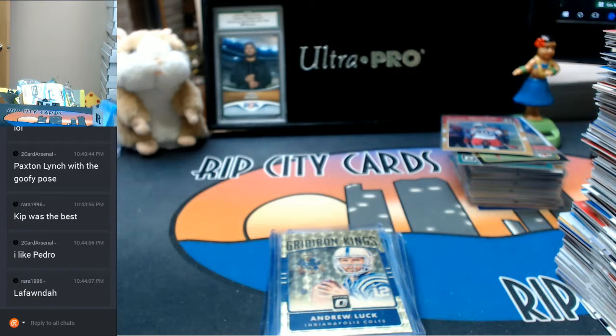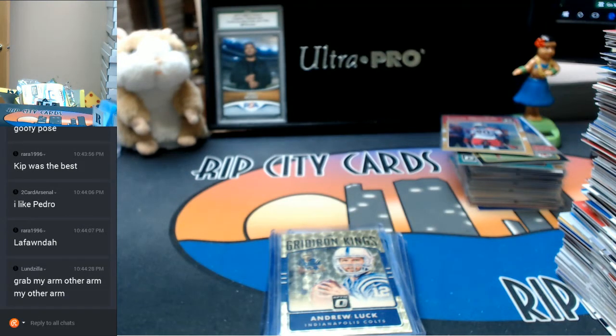That, my friends, was 2016 Panini Donruss Optic Football, six box half case break number two. RipCityCards.com, bringing you that fire, baby.